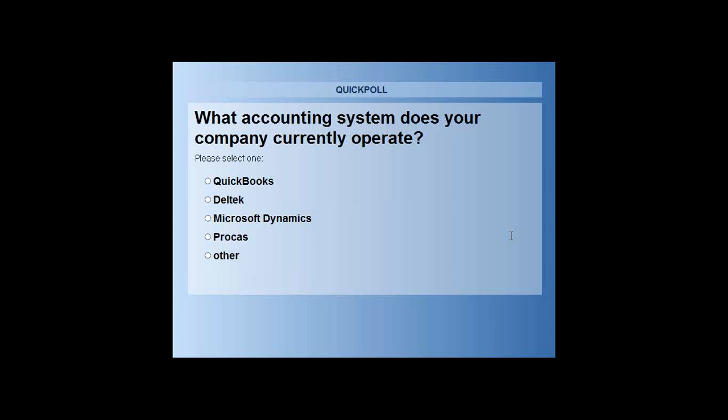What accounting system does your company currently operate? We're familiar with some. There's obviously a lot that are out there. So QuickBooks, Deltek, Microsoft Dynamics, Procrast, or perhaps something else. And we've got the results coming in, Paul.